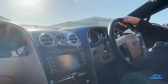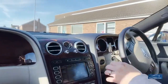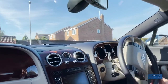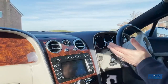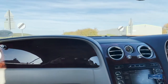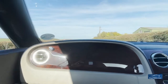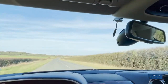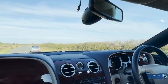Beautifully smooth. Obviously, you will appreciate a very powerful car, but so easy to drive. Four-wheel drive as well makes all the difference. Quiet, refined. There we go now. Seamless gear changes, lovely and smooth ride on the air suspension. No warning lights on, gets up to temperature very nicely.